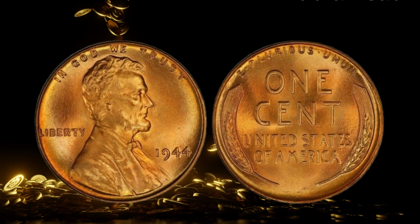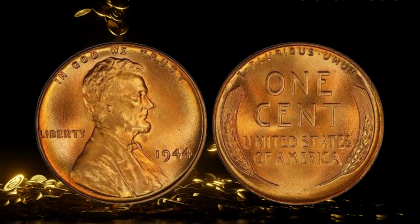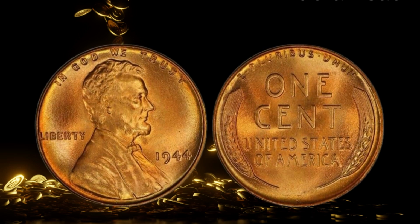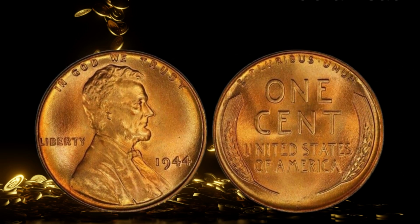Why on earth would anyone pay millions for a penny? It all comes down to a rare minting error that occurred during World War II. In 1944, the U.S. Mint was supposed to switch back to using copper for pennies after a brief experiment with steel in 1943. But here's the twist: a small number of pennies were mistakenly struck on leftover steel planchets from the previous year. And these rare errors, known as off-metal strikes, are the golden ticket collectors are willing to pay a fortune for.